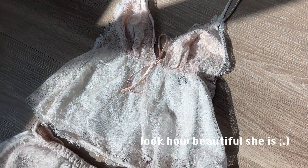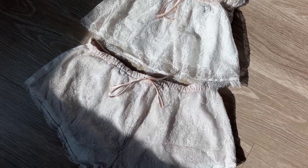So I have the full set now, and these are the bottoms. It has the same silk on the back and the lace on the front, but they're in perfect condition and literally so gorgeous. The odds of finding a set that's in perfect condition at the bins is so rare. I couldn't even believe it. And for it to be vintage Victoria's Secret, chef's kiss.